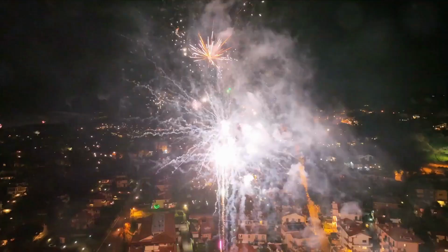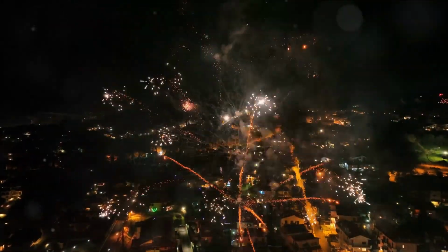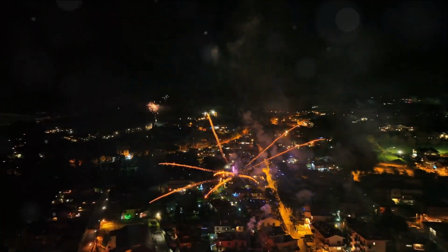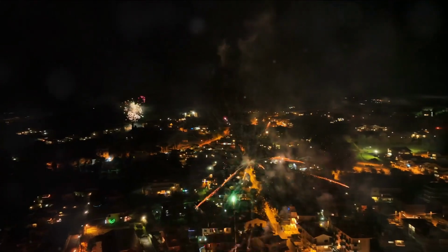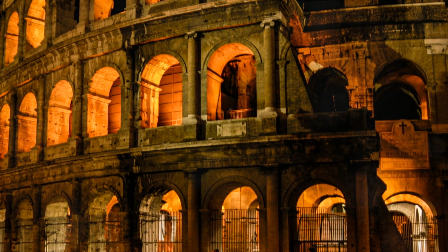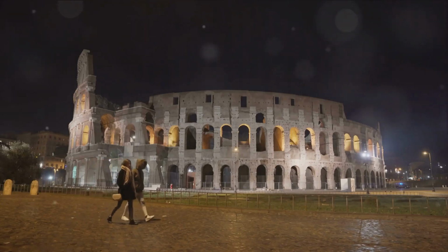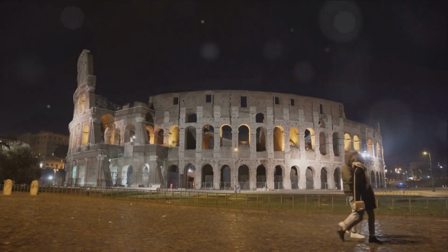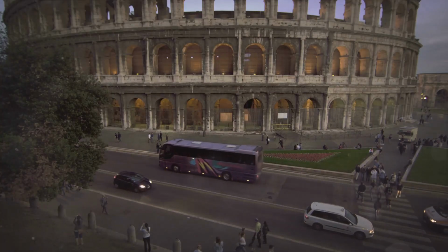Then, as the year draws to a close, Rome's skyline illuminates with the spectacle of New Year's fireworks. The city's iconic landmarks provide the perfect backdrop for this dazzling display, making it an unforgettable experience. There are also a variety of winter events, from art exhibitions to live music concerts, that showcase the rich culture of the city. Navigating these events is quite simple.